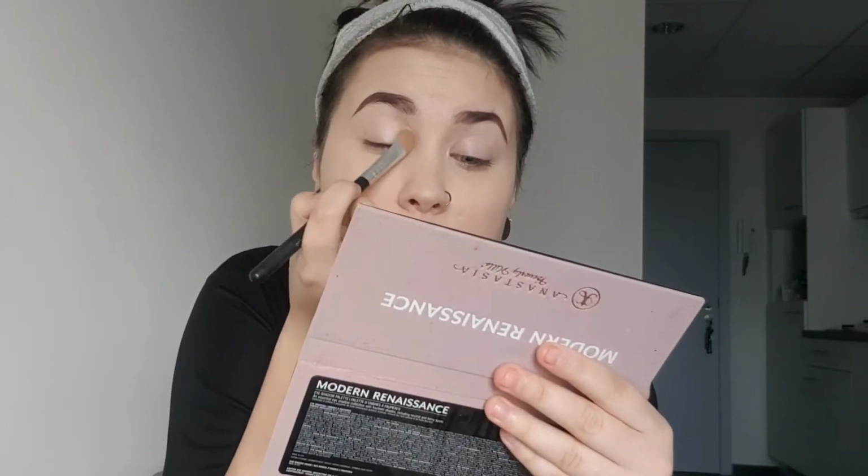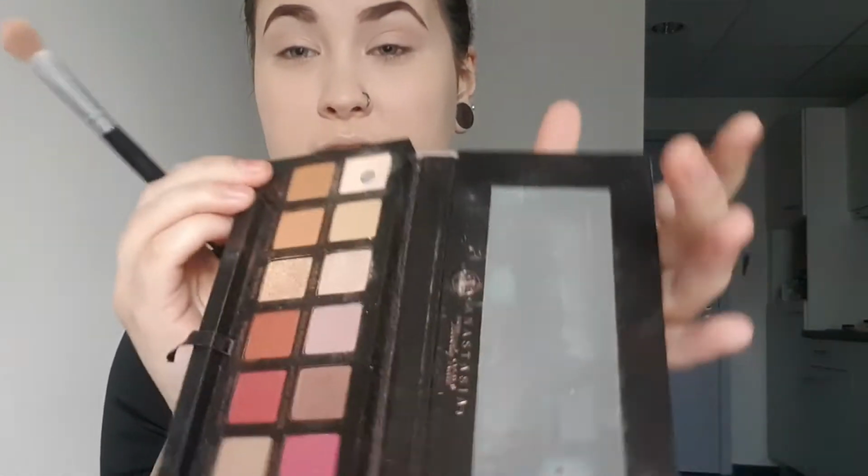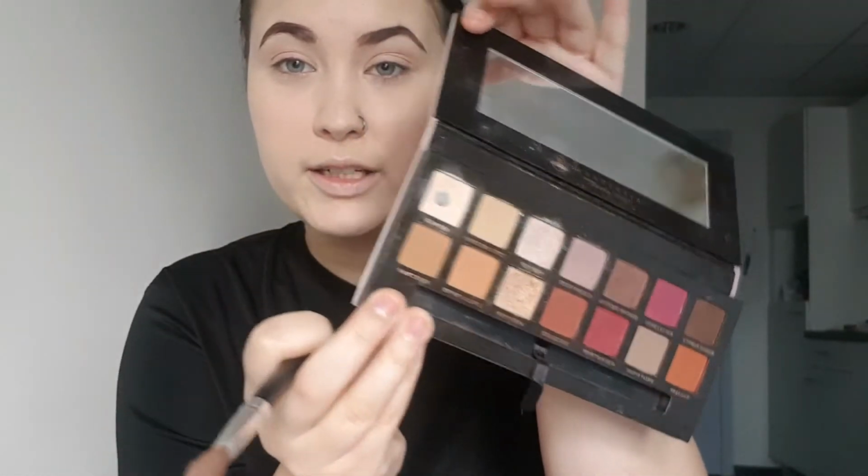At least she's really pretty, so I will set the primer with the lightest color in the palette, which is Tempera. That's what I always do, just to make sure, because if you put shadow directly on, it will really stick, so you can't blend it anymore. So I always powder it down. And as you can see, that's the only color that I hit pan on.